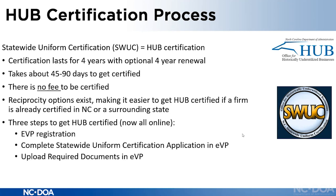The certification lasts for 4 years, and there's an optional 4-year renewal. They get notified when their 4 years is coming up for expiration, so that they can come back and recertify. It takes about 45 to 90 days to get certified. There's no fee, so that should not be a barrier. It does take time: people have to fill out the application and gather documents to upload so we can evaluate the ownership and the control. But there's no cost that we charge for that.